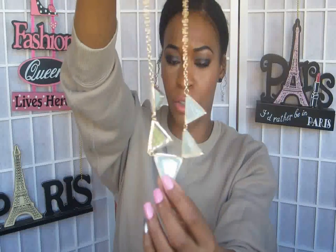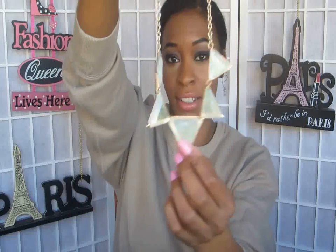I also purchased this turquoise beaded necklace, which has three tiers to it. This is so cute with a cute maxi dress or something like that. Bought this little heart necklace. I love hearts, so I picked this up. This was about $3.50. Bought another geometric shape necklace, and it's like a silver stone, I guess, and it has green and bluish color glitter in it, and this was $13.50.